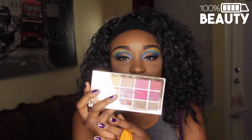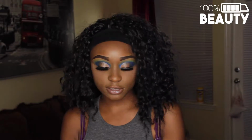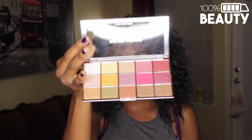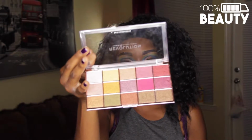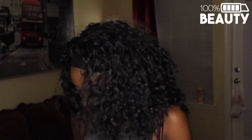Okay, so my next thing was Revlon makeup. It's like a shimmer palette and it looks really cute because the colors in here are pretty dope. I can use some more shimmers. I have a lot of matte colors, so see what it do. I think this product is dope, so I can't wait. I don't have anything from this product on, but I'll be dropping a video soon. Stay tuned.